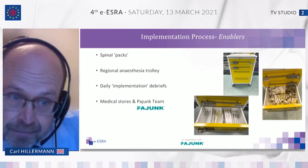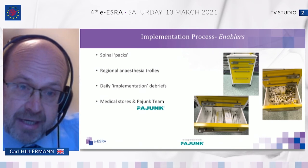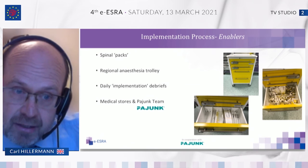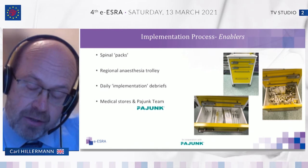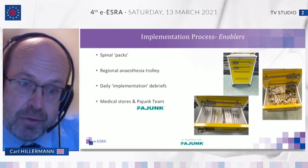So we got these regional anesthesia trolleys where all our regional anesthetic gets kept, and that really made a big difference. We also, in the initial period, had daily implementation debriefs, and really couldn't have done it without medical stores and the Pajunk team who were on site when we did the road shows and also the initial conversion to NRFit.